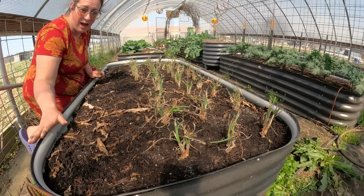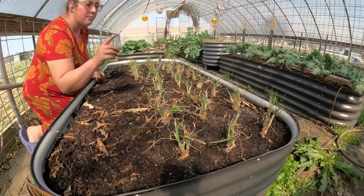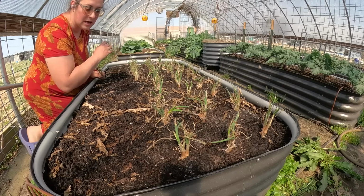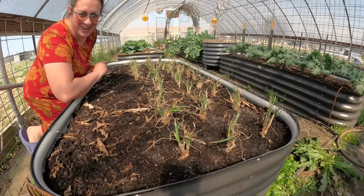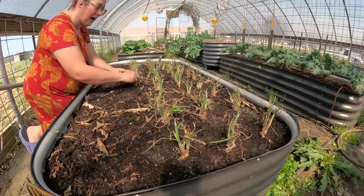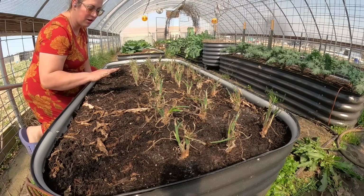There is weed fabric between these beds and the ground, but because I had previously planted through that weed fabric, there are some holes, and I'm guessing that's how the earthworms are entering the beds. It's perfect. I had hoped that that would happen, and they're coming out a lot while I'm planting onions, so they're making themselves known, and they are totally welcome.